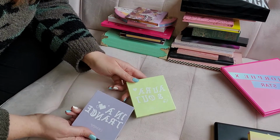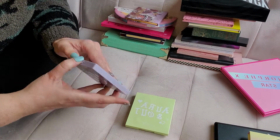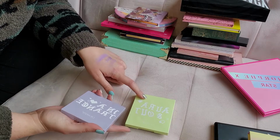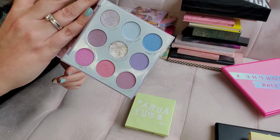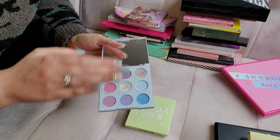Okay, these two palettes are hard. When these launched, this is the In a Trance and the Aura and Out palettes from ColourPop. I thought, oh my god, this is gonna be the most amazing palette ever. I'm gonna go crazy for this. I'm gonna love it so much.